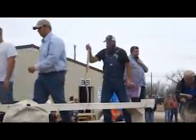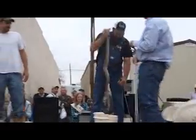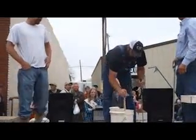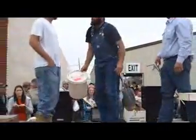51 1/4, the official measurement for the second entry of Watson, Noble, and Noble. 51 1/4. That's good enough for second place. So the team of Watson, Noble, and Noble right now sitting among the top two spots.